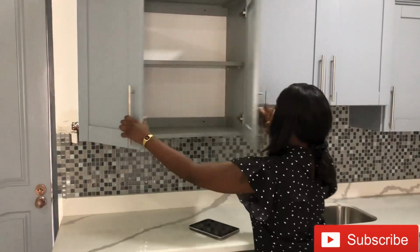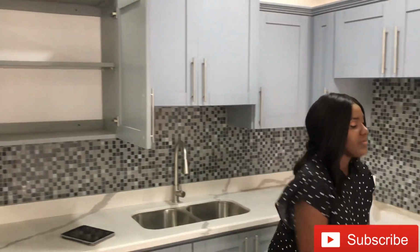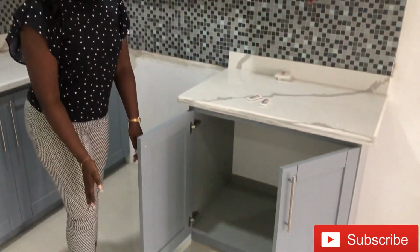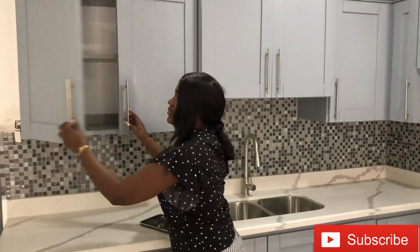Also, we have a double sink with stainless steel fixtures. We also have a lot of cabinet space. I'm going to open it and show you what it looks like. This is how the top ones will be looking. And this is how the bottom ones will be looking, right? So there's plenty of storage for your pots, your pans, your foods, all of that. After we are finished with the kitchen though, we're going to head into the living room area.